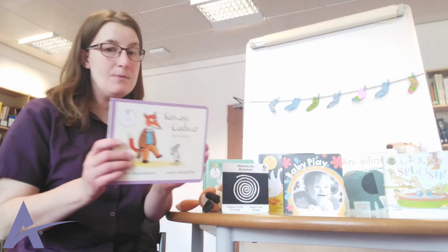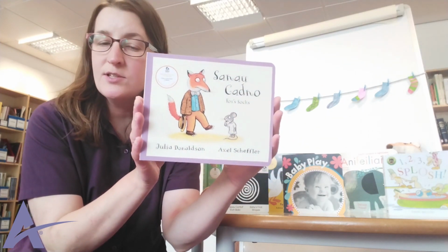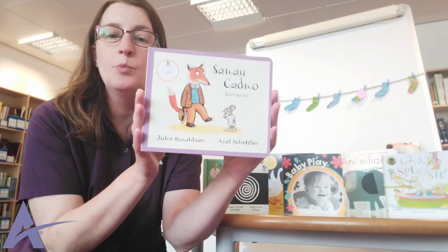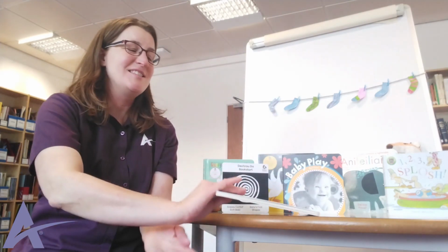So our new book that we're starting this week, it's called Fox's Socks. It is a bilingual book. It's by Julia Donaldson and Axel Scheffler, and it's a Book Trust Company book. And in this book is a fox and a little mouse. So the songs that I'm going to be singing today are well-known tunes about the fox and the mouse.